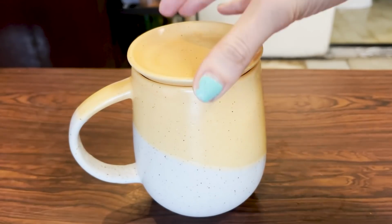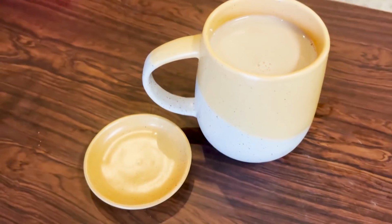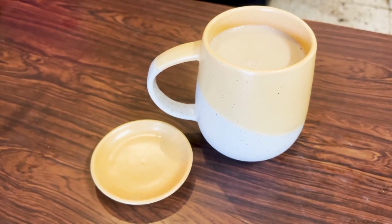And it's a nice big size, so it's not as big as my last mug, but I'm someone that drinks a lot of chai and I like a nice big mug. So yeah, I have about 3 of these in a day.